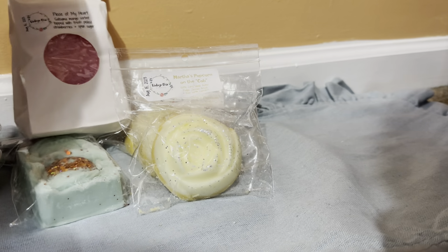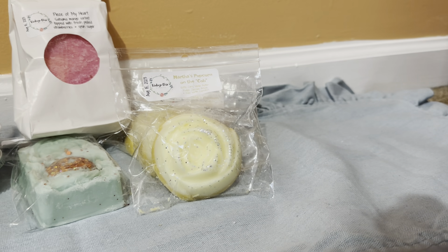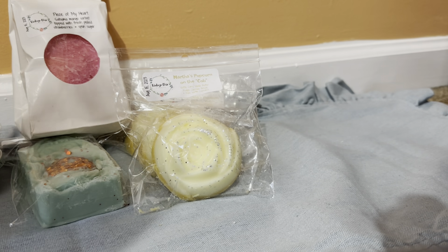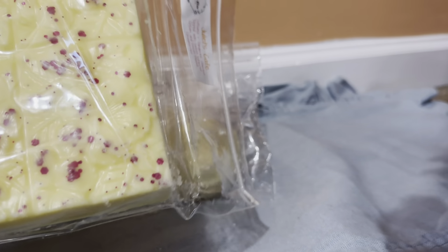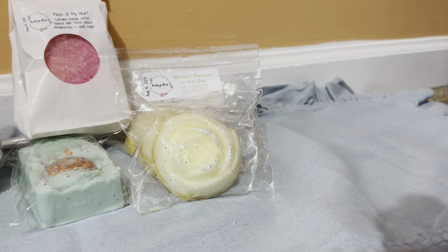I love that. And then I got 3 Blossom Bars in this first order. The first one of those is Juliet's Cafe, which is one of my favorite scents from Vintage Chic Scents. So this is Satsuma, Tangerine Sherbet, Sweet Whipped Cream, and Fresh Picked Strawberries, poured June 23. Oh, I love this scent. It's so good. So good.